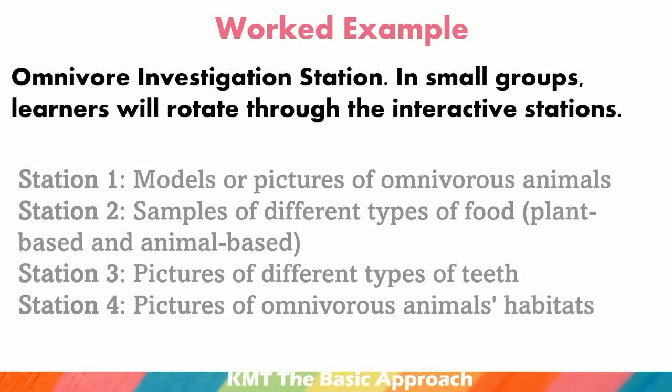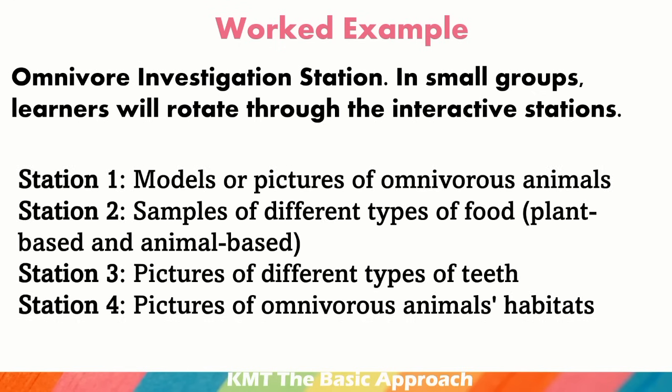Work example. This work example is to be guided by your actual teacher.